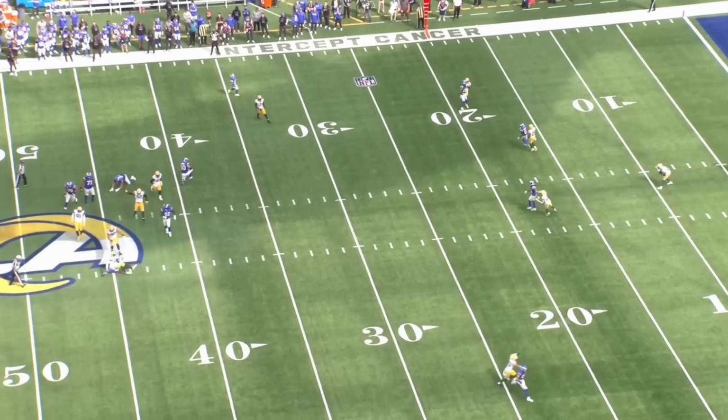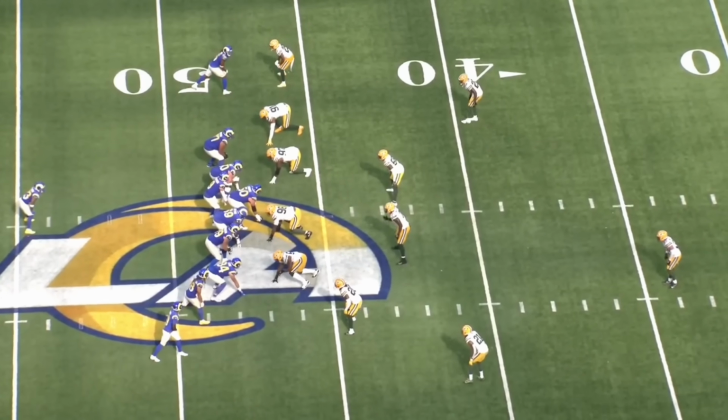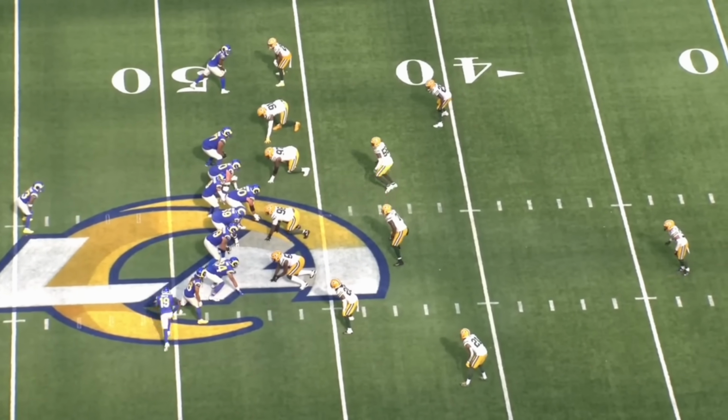Cooper has shown himself to be an exciting young playmaker for this Packers defense, and we've got a great set of cut-ups to highlight exactly what he brings this team.